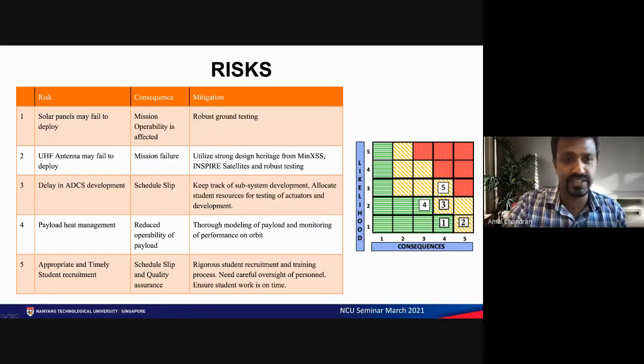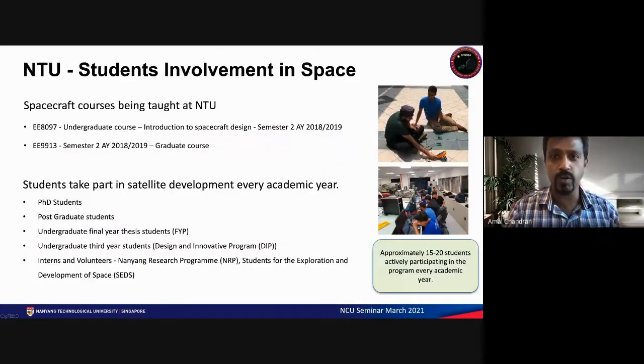This is very, very difficult, to get students in and make sure that they stay in throughout the program. That is a major concern for us, and you'll see that is the one that I have rated the highest. How do we keep their interest?